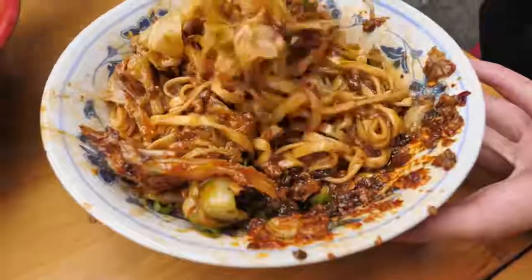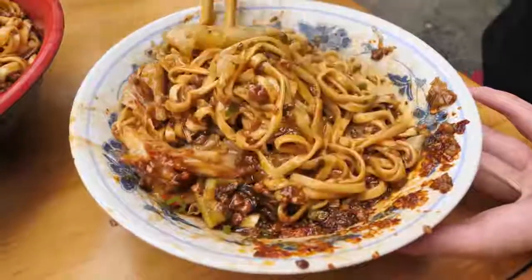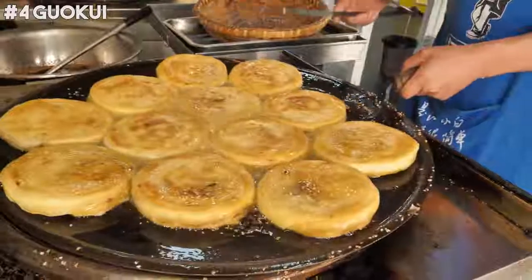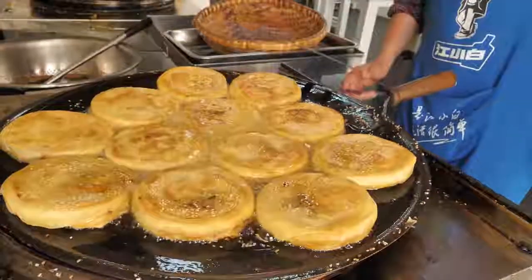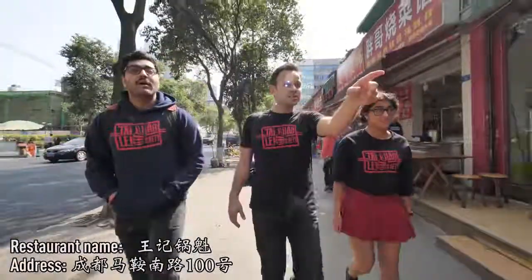Next up, before enjoying the most aromatic bowl of Sichuan Dan Dan noodles, we went for the ultimate midday snack in Chengdu: the crispy, fried, spicy and mouth-numbing beef guokui. All right, guys. So I know you also really wanted to try the guokui, right? Yeah. The beef biscuit, and look at this, right here.